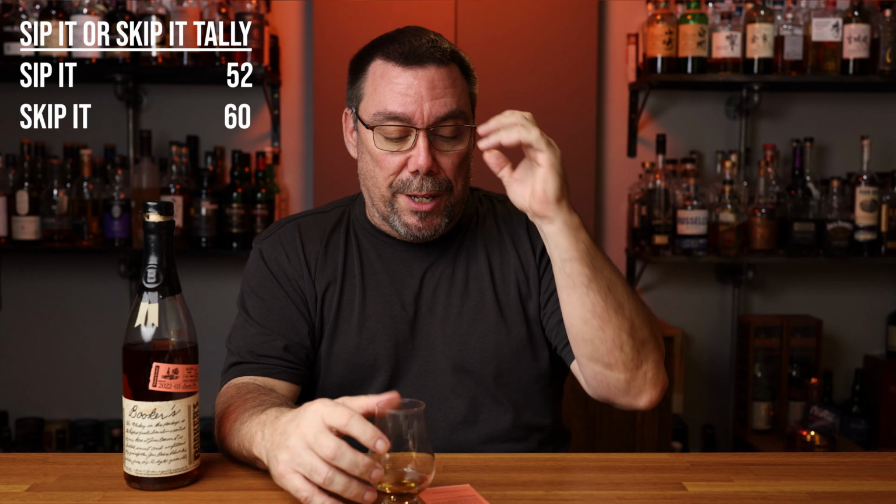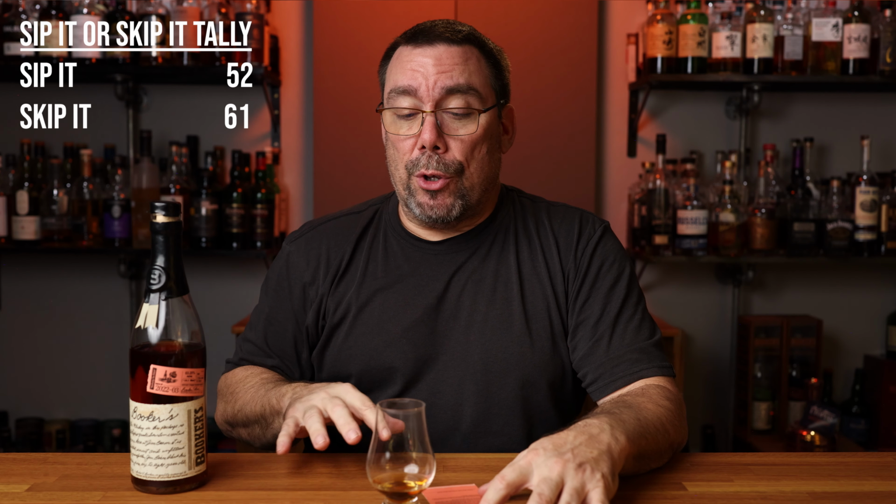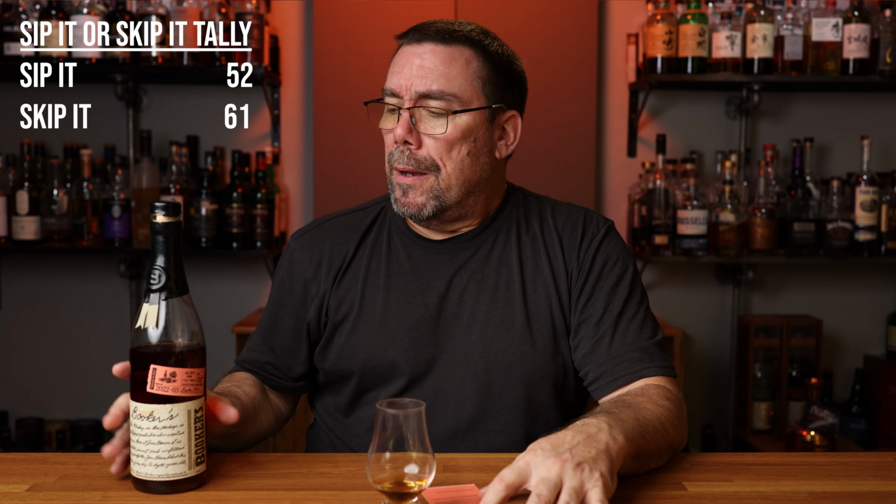That's pretty much all I got for you. Now, whether or not these are going to be sips or skips, if you've been here for a while, you already know. Going forward, these are going to be skips. I really don't think there's anything wrong with them, but based on the price, I think they're northwards of more than $100 now. I paid $104.99 for this one. Even though I do like the Jim Beam profile, I don't think these are worth chasing to buy every single release. So until I am completely out of the current Bookers that I have, these are going to be skips.